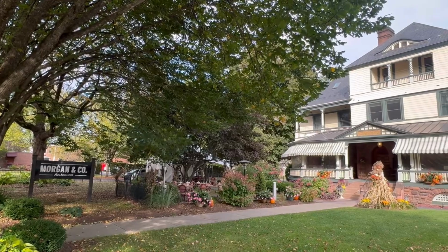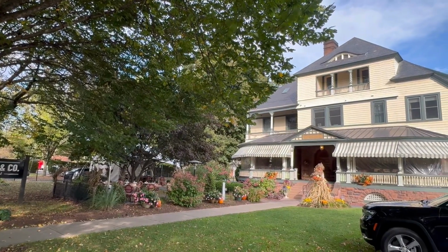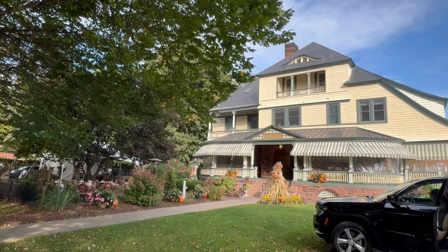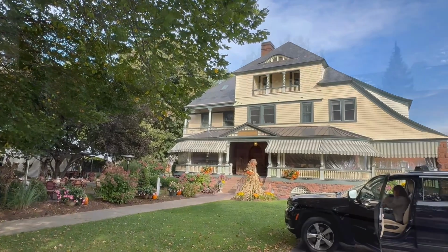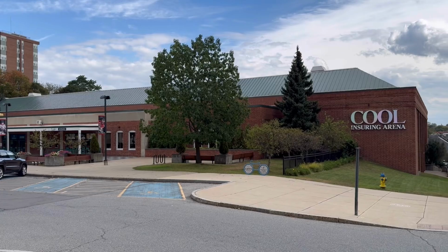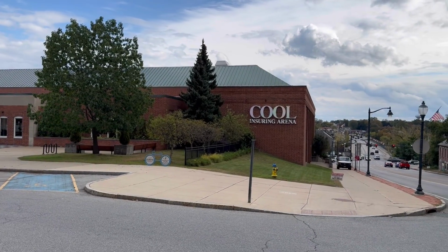Here we feature Morgan & Company, which is a restaurant, a very prominent restaurant here in downtown Glens Falls. Folks seem to love it. I like the architecture. Sports are part of the fabric here in Glens Falls, or should I say ice, because hockey's a big deal, and they have their own arena.